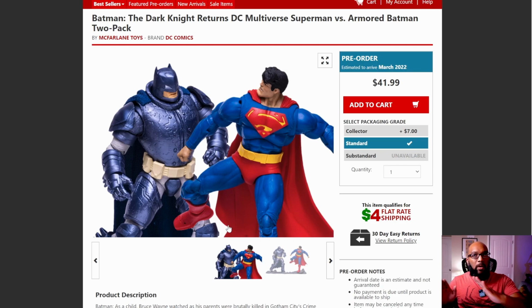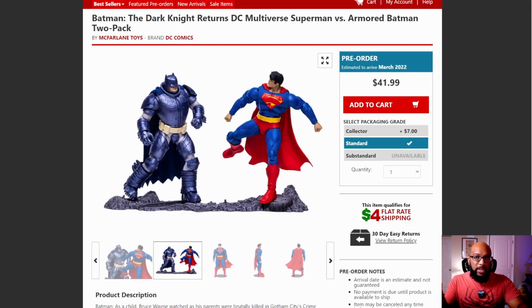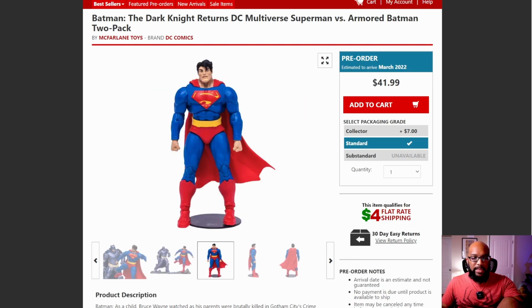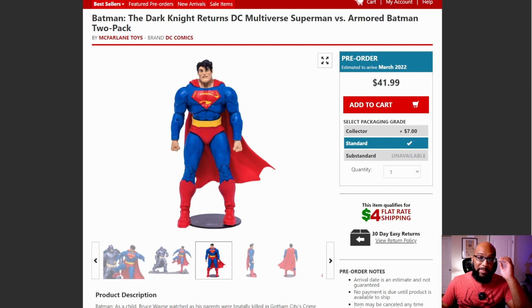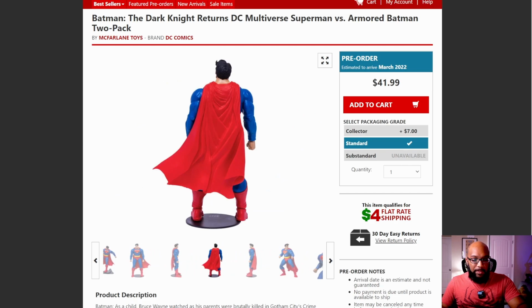But if you wanted to hold off on getting him and you wanted to get this Dark Knight Returns Superman at the same time, this is what you can do. They do this often. There was a Green Lantern set, there was a Devastator and Superman. They do these 2-packs from time to time. Only thing is, if you want to get this Superman separately, you can also get him, and I think that comes with a Build-A-Horse piece. So if you want the diorama, you're going to have to have 2 of the same character. And if you want the Build-A-Figure, you're going to have to buy it again. But that's the way it is.